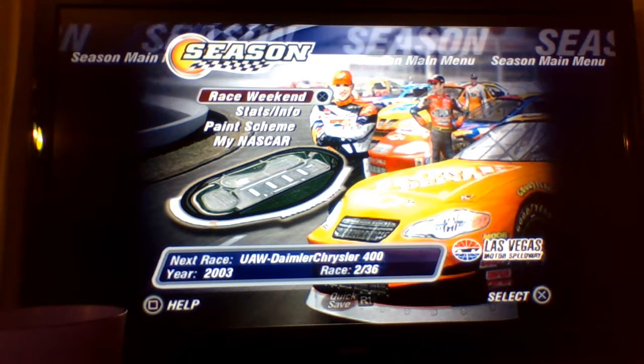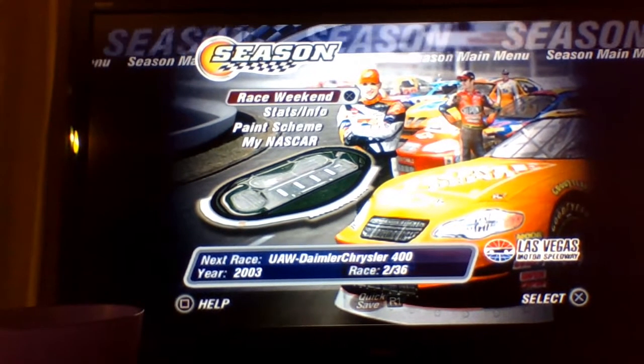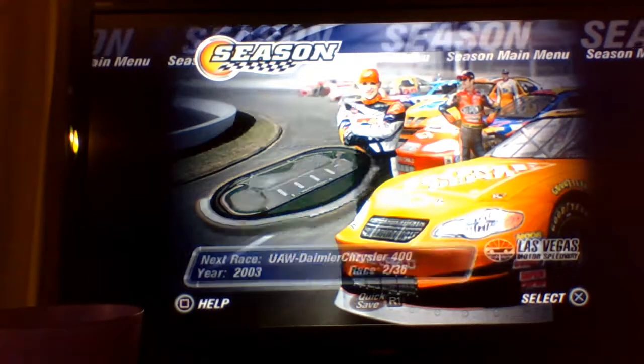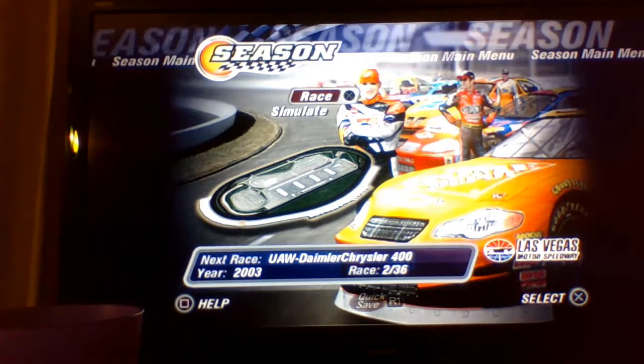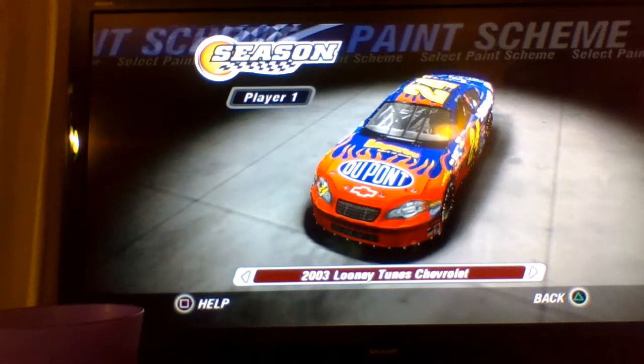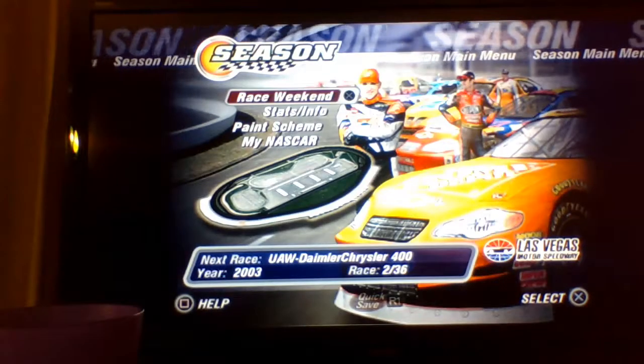Today we're going to be at Las Vegas for the running of the UAW Daimler Chrysler 400. Last week, Daytona ended up with a pretty epic battle between me and Kurt Busch. Let's go ahead and take a look at the paint scheme I'm going to be running for this race. And go racing.